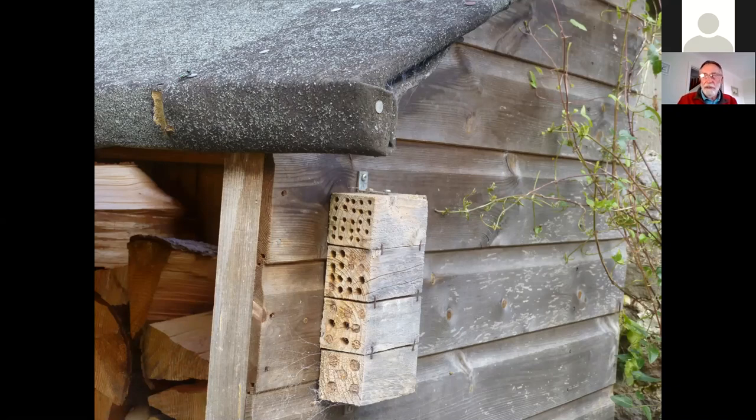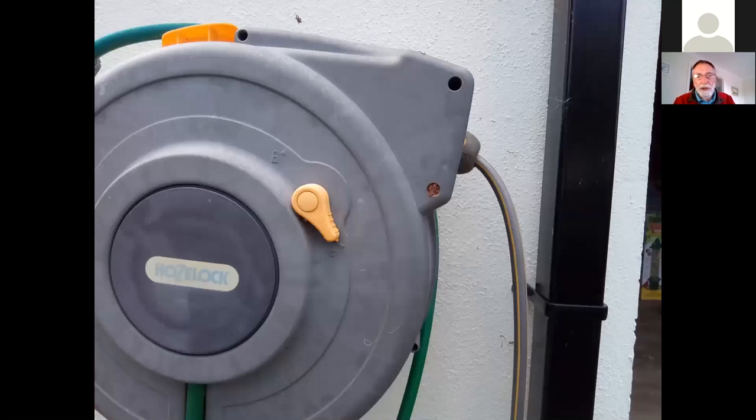All I would say is that bees in gardens are pretty resourceful creatures, and they might well use holes that you didn't actually intend. So this is a hose reel in my garden. And in fact, this is a photo I took just the other day, and a solitary bee decided to nest in this hole here, which is one of the screw holes holding the two halves of the casing of a hose reel together. So they're quite adaptable creatures, solitary bees, and they'll use almost any hole.